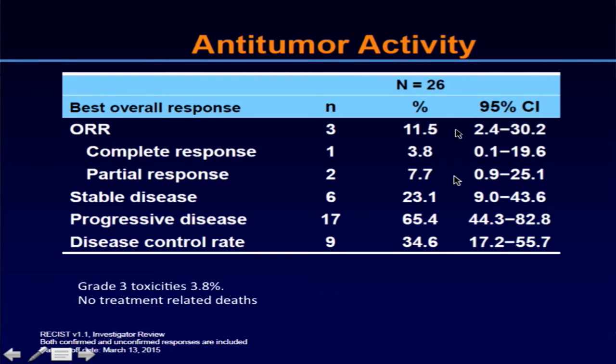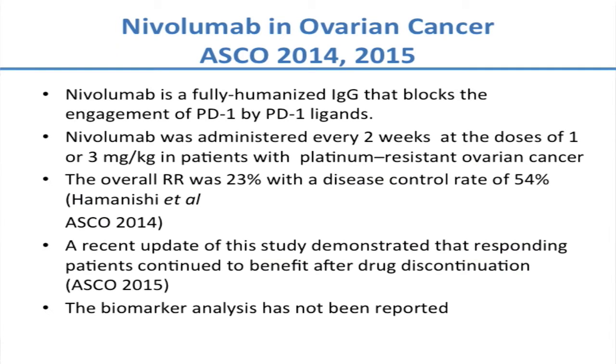But those 3 patients who responded continued to do so. One of these patients was more than 11 months on trial and responding, and the final analysis is still pending. These were all very early reports at ASCO. And finally, nivolumab was presented both last year and this year.